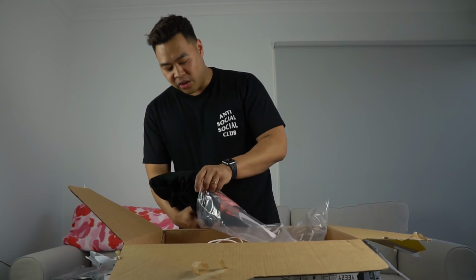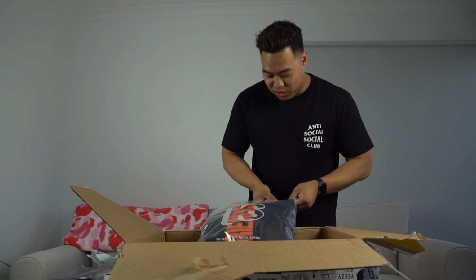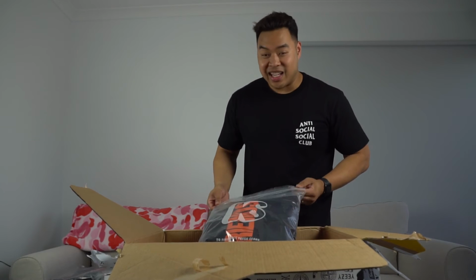Gotta keep this all neatly packed. That's the way I like it, because I know if I don't, oh my gosh. This is me trying to be a good husband and trying to keep everything clean and tidy.